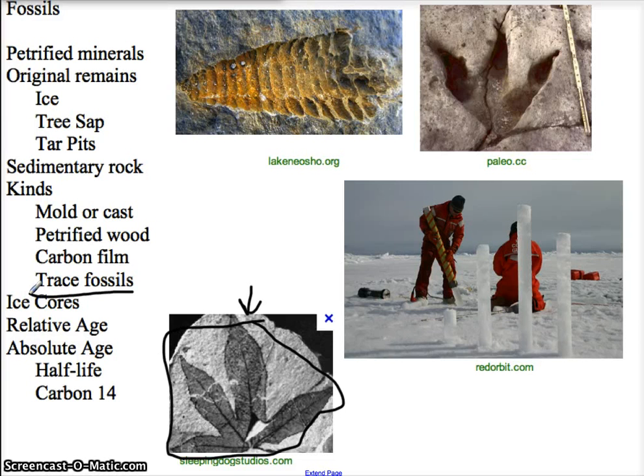Now a trace fossil is no actual bones. It is no petrified minerals. It's just evidence that the animal was there. Things such as footprints, like we see right up here. That's evidence that that dinosaur was there. Animal holes, and on rare occasions, ancient poo. It happens to be considered a trace fossil. One way scientists find fossils are with ice cores, and that's exactly what's going on here.